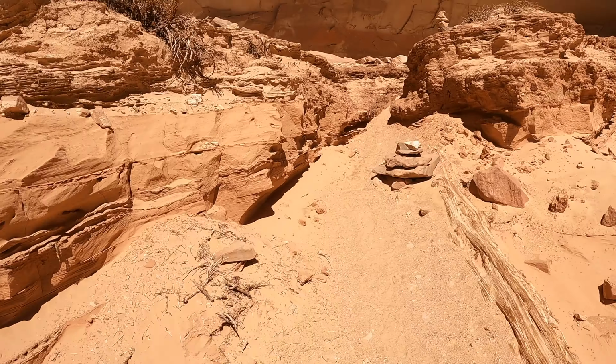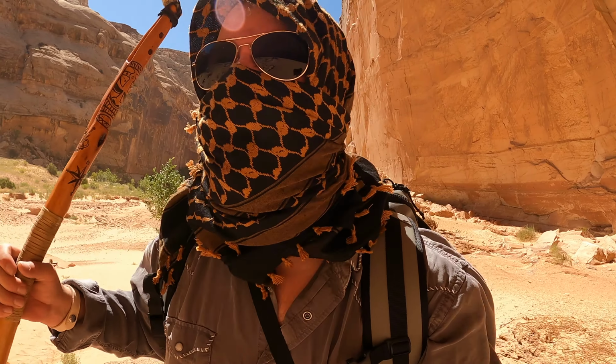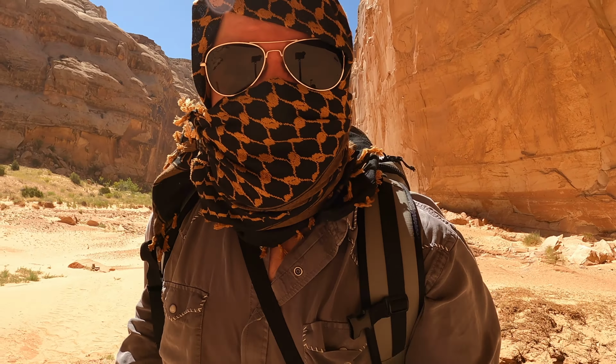Okay, this is not the Grand Gallery. This is Alcove, something or other. It gets its name because it's in an alcove. Let's go see these petroglyphs.